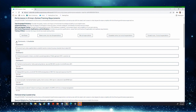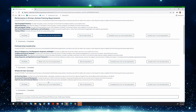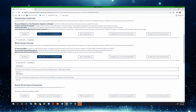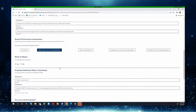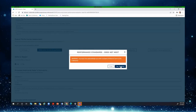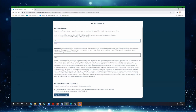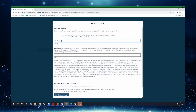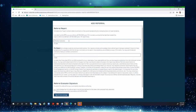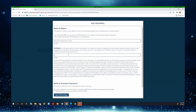And then in here, let's say we're going to go ahead and put a referral. So we're going to say she meets some, but not all expectations. Now, in order to hit that, you want to make sure that you do have a derogatory bullet in there. So for purposes here, we're just going to say down here, proposed rater comments, member received a DUI. We'll say that's in the bulk of the EPR as well. So this is when your referral report information is going to come up. So again, the first bullet, you want to put exactly why you were giving them the referral report. Whether it's they received a DUI, a lot of times the most common one is failed PT test, etc.